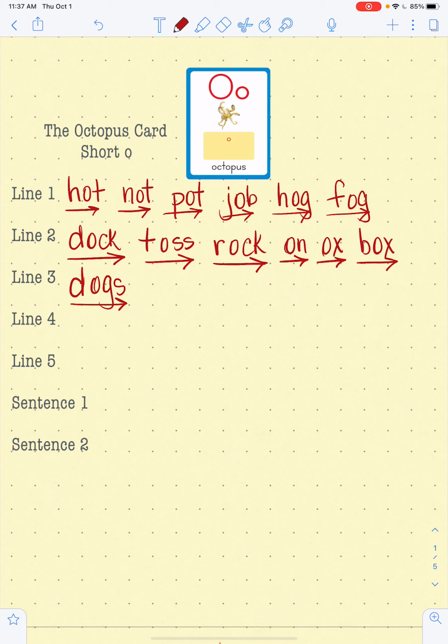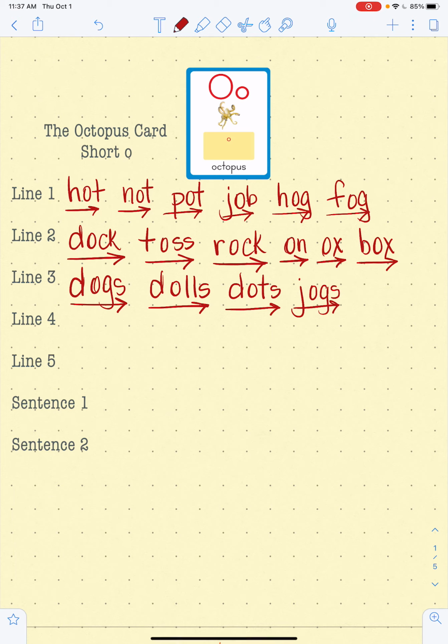Dogs, dogs. Dolls, dolls. Dots, dots. Jogs, jogs. Socks, socks. Great job on line number 3. Let's go to line number 4.